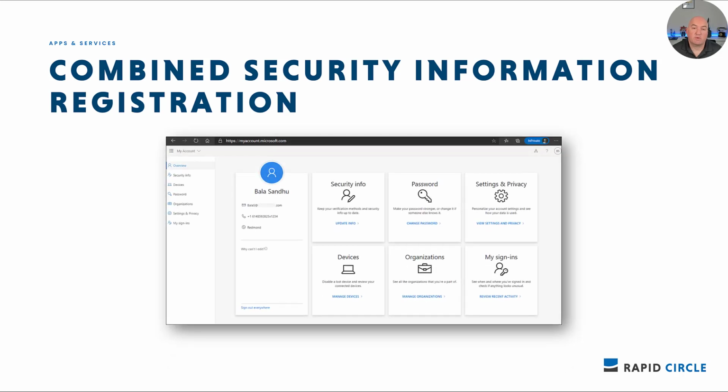Now, since April 2020, Microsoft has had available a combined experience where you could register and manage both your security information as well as multi-factor authentication. Now, some organizations haven't rolled this out yet, and so later this year, Microsoft will be doing that for them. Now, what this means is that you may be greeted one day with a login screen that asks you for more security information, but also you'll have the ability to access this combined management page, as you can see there.